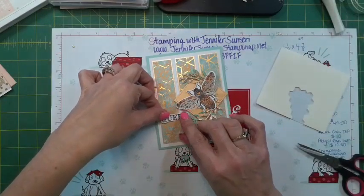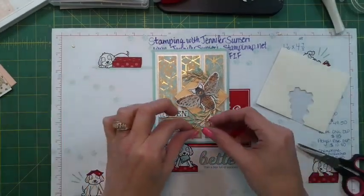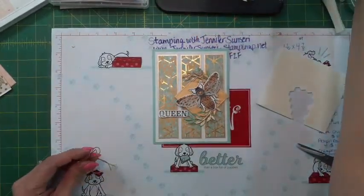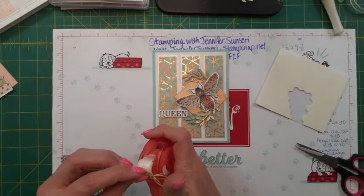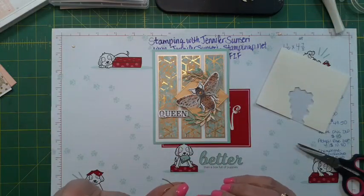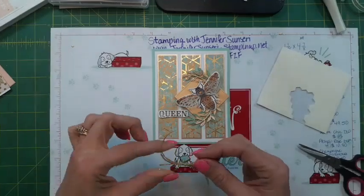And again, that is early espresso ink. And we're going to need a glue dot. Those are not my glue dots. Where are my glue dots? There they are. I don't know what that other one was. I think my daughter was in here doing stuff. Okay, I'm grabbing a glue dot. The nice thing about glue dots is you can kind of form them so that you don't see the glue dot.